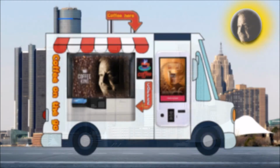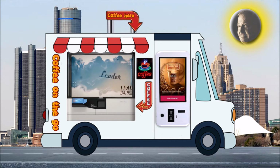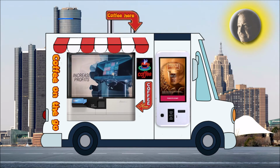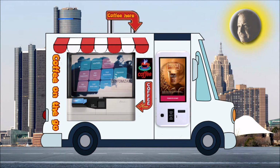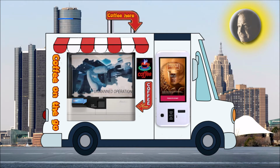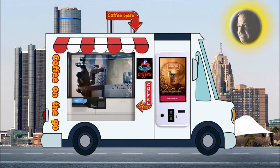This video presentation is about an autonomous vehicle or a fully automated mobile kitchen. This food truck will be self-driving itself to the customer for pre-ordered food or drinks. The customer can place their orders via cell phone apps, or the buyer can go to the food truck and select his order from the self-order system touchscreen and pay for the order by a credit card or a debit card.